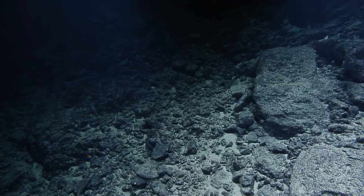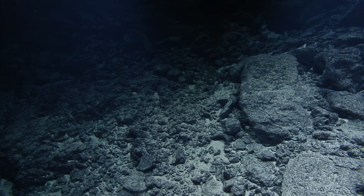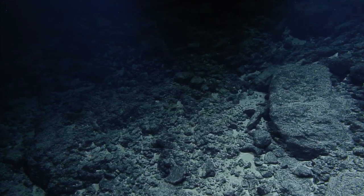We have half an hour left to see a Dumbo octopus. Oh, there he goes. There he goes again.